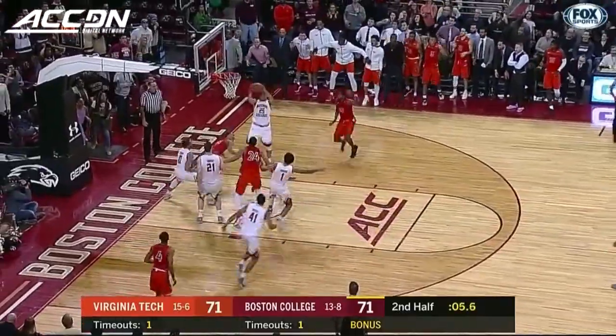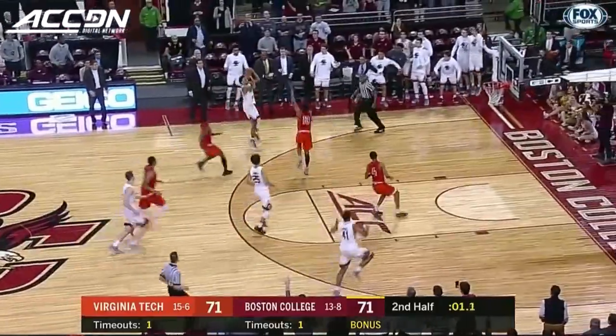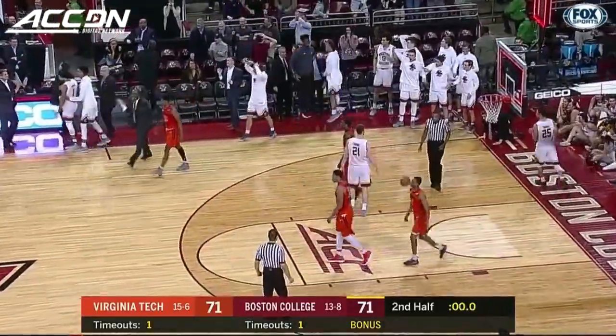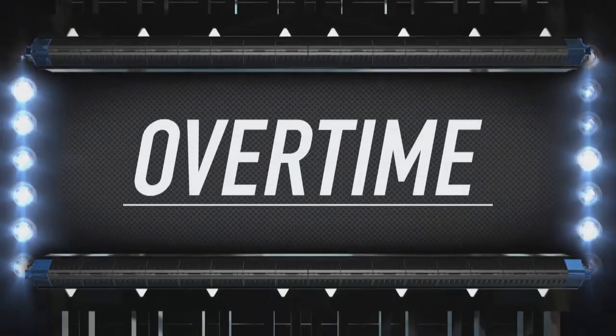Robinson spins. Missed the layup. Boston College with the ball. Robinson shoots for the win. Oh, how about that?